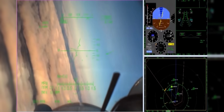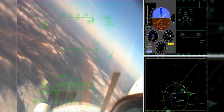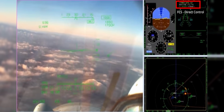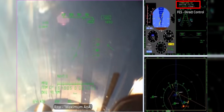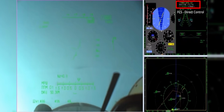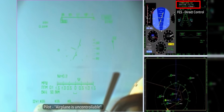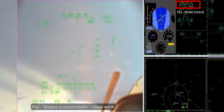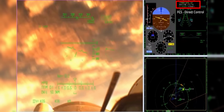So he's getting a little bit frustrated, as you might imagine, in this situation. Just trying to take it out of the turn. So as soon as he went level, same problem. And now he's saying it's not controllable. So he's getting a little bit frustrated now. At this point he's in a bit of an uncontrollable state.